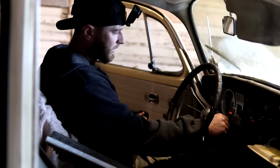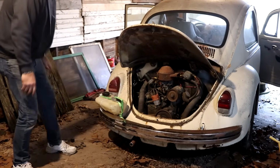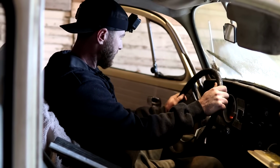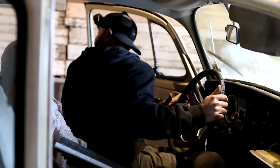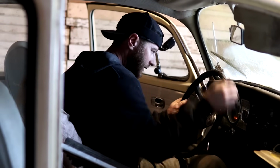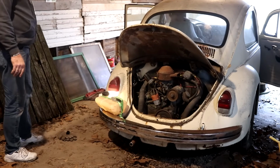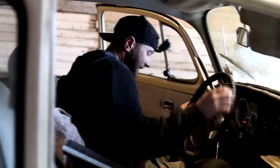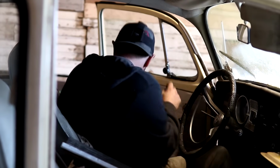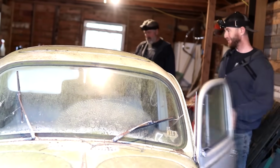Make sure things every once in a while. All right, I'm trying forward. Alrighty. Well, moving. And try backwards. Reverse lights anyways, yeah. I think it'll drive. Well, she definitely moves. Yeah. I think we're good to go.